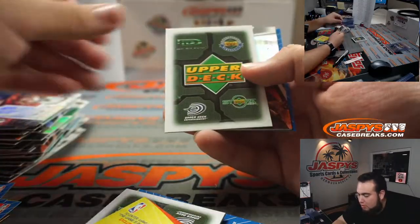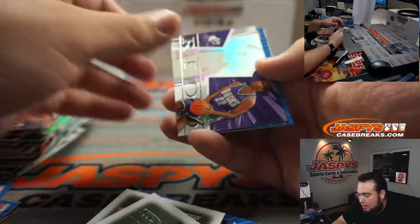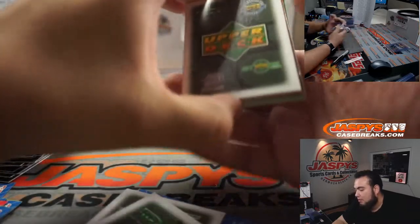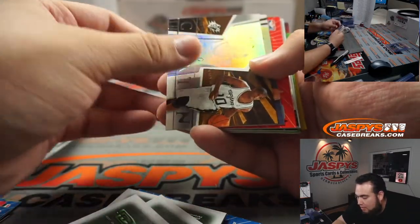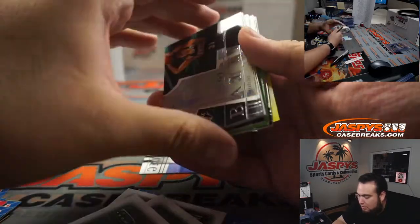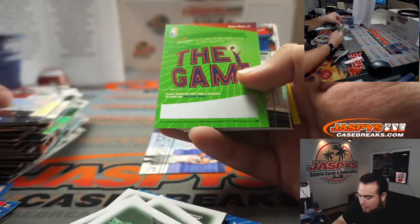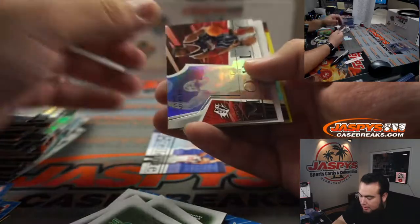Glenn Robinson. Brad Lopez. Eric Snow. Elton Brand. Michael Redd. T-Mac. Chris Webber. Alright, last stack right here, guys. Allan Houston, Shane Battier, Jerry Stackhouse, you got Richard Miller, or Richard Hamilton, sorry.